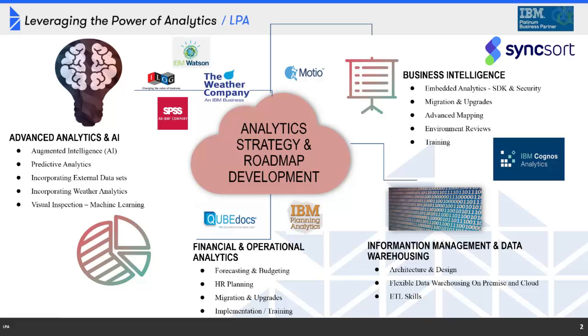I'm sure you heard me mention knowledge transfer and training in our 4 areas of expertise. LPA prides itself on knowledge transfer and training. Our clients are successful only if they are able to use the systems we design and implement. Proper knowledge transfer and training is crucial to both our client and our success.